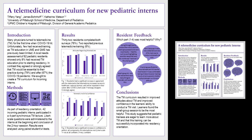A local needs assessment that we did of our residents at CHP found that only 8% had received any telemedicine training prior to starting residency. At the same time, over 2/3 of them believed that telemedicine would be essential to their practice both during and after the pandemic. With a new cohort of trainees about to enter our program amidst this pandemic, we sought to create a virtual curriculum to introduce telemedicine to them.